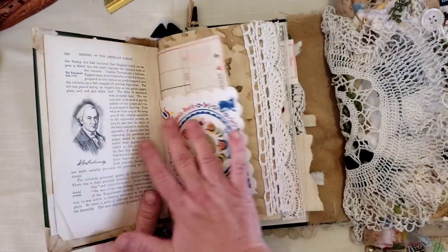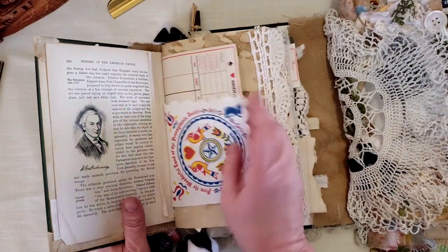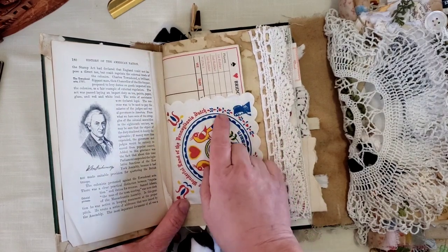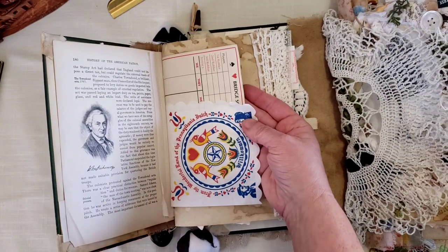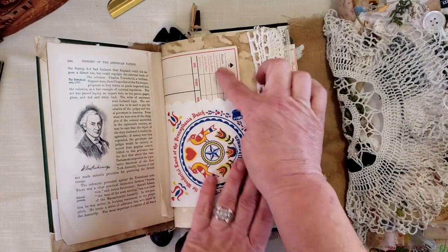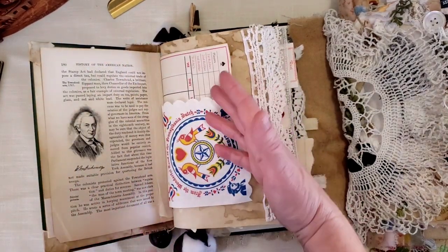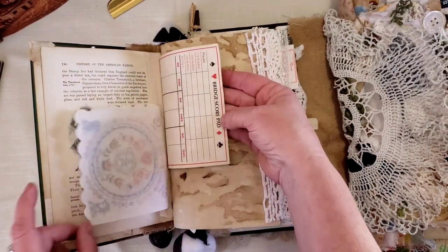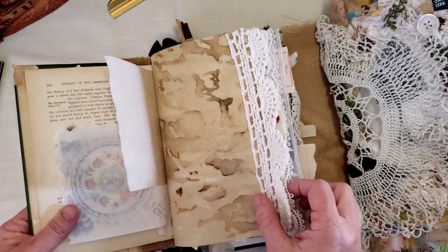They're like placemats and napkins. This is one of the paper napkins, and it has some kind of Pennsylvania Dutch saying there on the side with the people and these little symbols. It's just really cool. So I layered this bridge score pad behind it because I thought the colors tied it together, even though it's eclectic looking and not the same theme. This is Dutch and this is a bridge score pad. That's what I like to do.